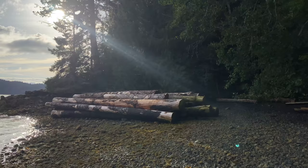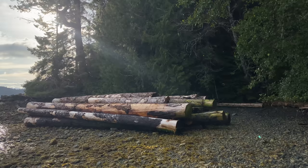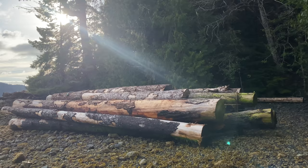I don't know if the camera can pick up how big they are, but easily this is about double my height. It's maybe 10, 12 feet of logs here. Komorebi through the trees there.